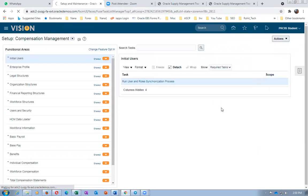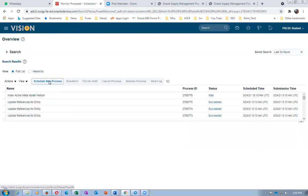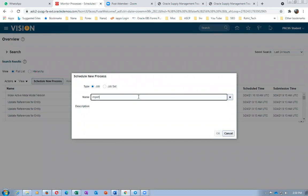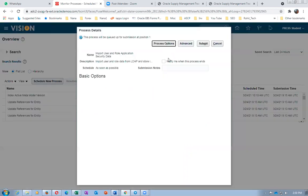I'll go to the tools and then I will go to schedule process and run the ESS job, the enterprise scheduler services job. Click on it. So it's import user role, and then give a tab. So import user role, you run this once. Any major changes, it syncs all the setups into the transaction systems. The system has got an inbuilt syncing, but sometimes it takes a longer time, so this is the force syncing. Sync it now.